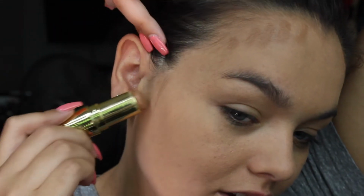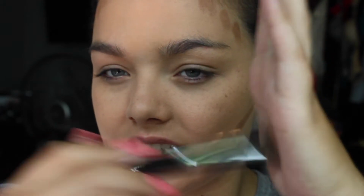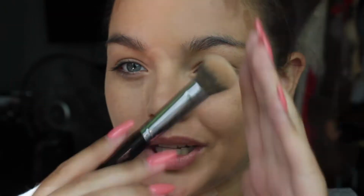So I'm just going to go ahead and put it there. Put a little line there. And this stuff is a little bit pigmented, so it goes a very long way. I'm just letting you know right now. So I'm only going to do my cheekbones and my forehead for the cream one. I'm going to go ahead and take this brush right here. It's just kind of a more dense blending brush. I'm just going to go ahead and blend that out.